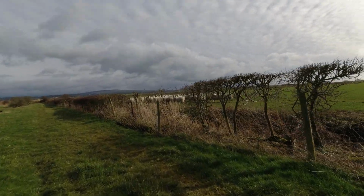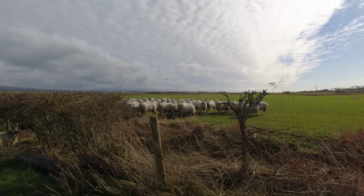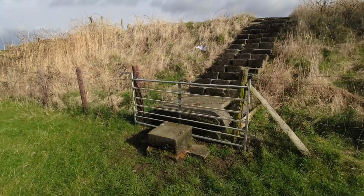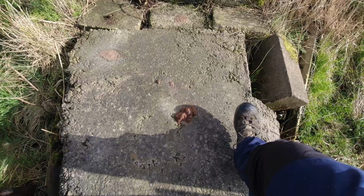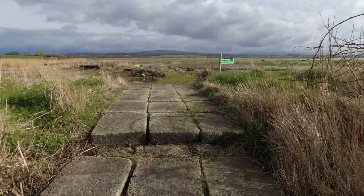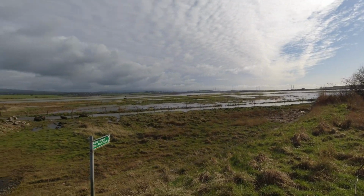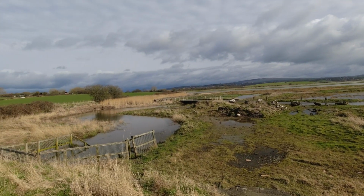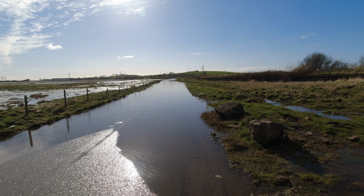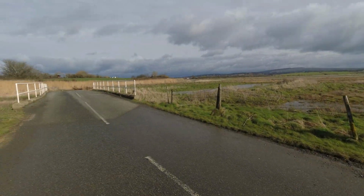Sorry, I'm not letting you out. Oh, I'm hiding. Oh, heck. And there's the road. You can see how much of that's flooded now. We won't be going that way, we should be going back the way we came. But yeah, we're that way. That is a bit flooded. All the way up there. We walked through that this morning. There was no flooding. Thankfully, we're going this way.